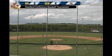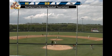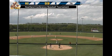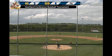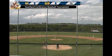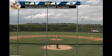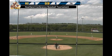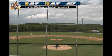Rohrbach really settled in last inning, was able to get that 3 up, 3 down, and now the Hilltoppers really seem to be rolling. It's now Ben Wagner, the left fielder, comes to the plate. We'll see which direction it goes. Wagner with the triple earlier, the double, excuse me, came around to score.